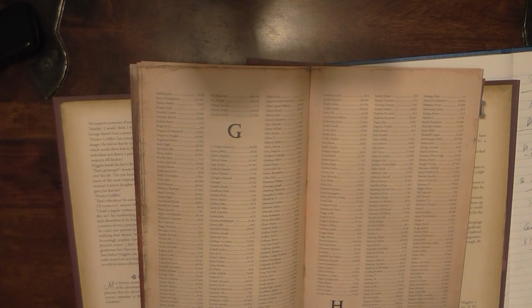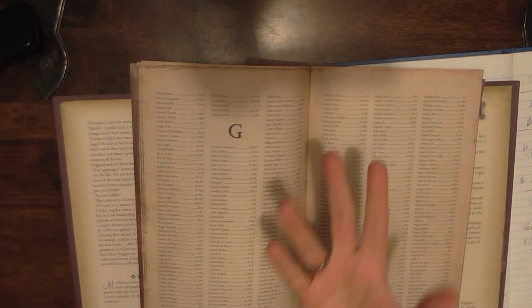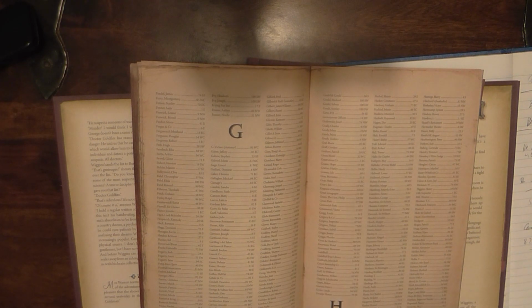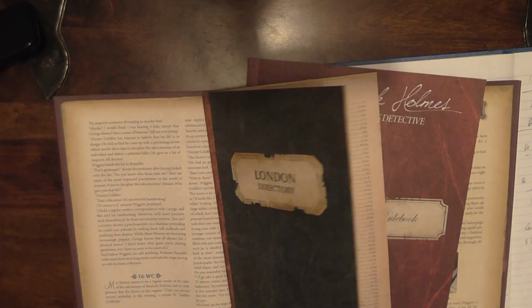Looks like somebody was imprisoned up there, but somebody who's interested in medical stuff. That is interesting, isn't it?